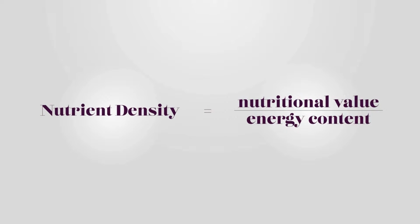Thinking about the nutrient density of a food is another conceptual way of making sensible food decisions. The nutrient density of a food can be thought of as the amount of nutritional value, including vitamins, minerals, and fiber, divided by the calories or energy content of that food.